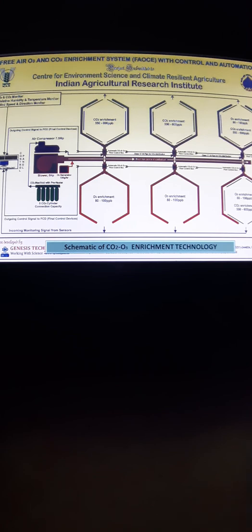Some rings can be used only for CO2, some rings only for ozone, and some rings for both ozone and CO2 studies. This system was developed around 6 years back, and this is a very innovative project. We did it. One thing is that for those kinds of projects there is no prototype and things are not available. It is basically a theoretical perception you are converting into a project. So you have to use all kinds of trial and error methods to fulfill the need of this project.